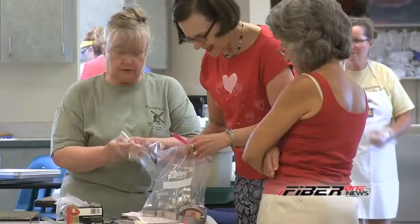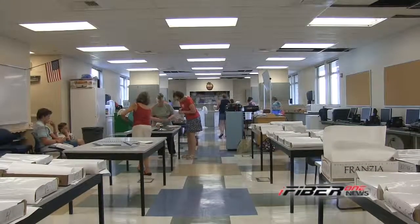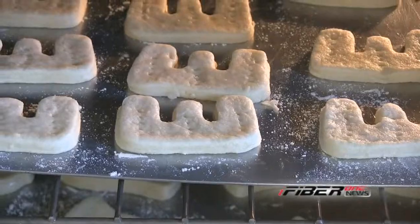The group of about a dozen women spent Tuesday evening baking crusty cookies in the Family Life Classroom kitchen at Quincy High School. All 6 ovens were fired up for a good 2.5 hours. "It's really nice because we can get in here and get out and we're done."